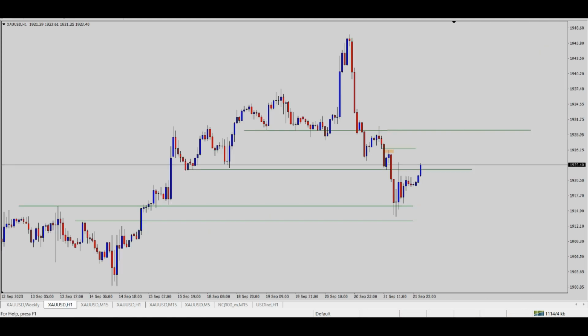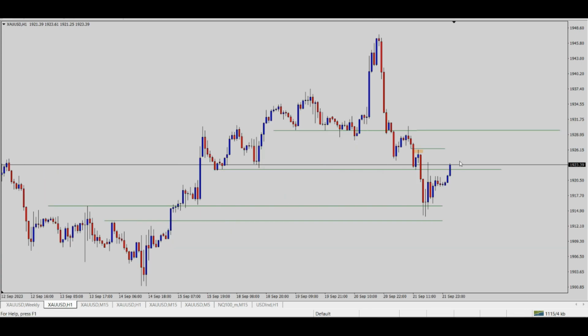So dropping down to the 1 hour, we can see that price had traded aggressively into that particular area, which is the previous day's low, which was Wednesday's low right there. So sorry, Tuesday's low, and you can see the wick down. And you can couple that with this particular order block you have right here on the 1 hour, so you can start seeing that rejection right there.